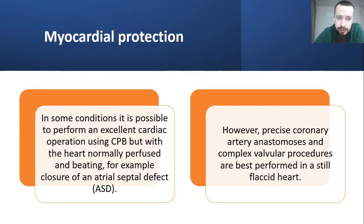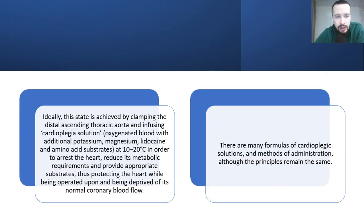Myocardial protection. In some conditions, it is possible to perform an excellent cardiac operation using CPB, but with the heart normally perfused and beating, for example, closure of an atrial septal defect. However, precise coronary artery anastomosis and complex valvular procedures are best performed in a still, flaccid heart. Ideally, this state is achieved by clamping the distal ascending thoracic aorta and infusing cardioplegia solution.